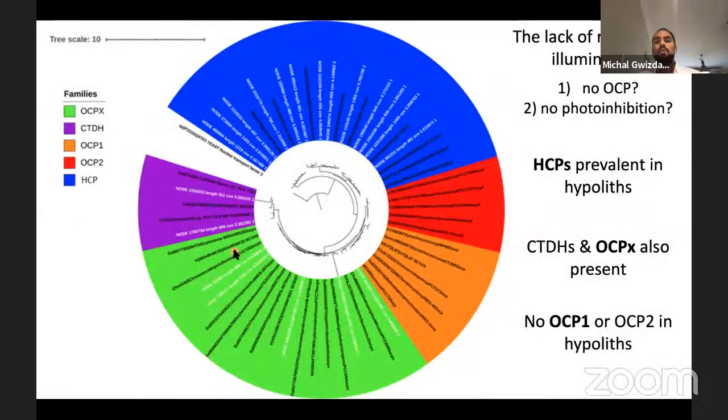So we could ask the question, why don't we see any light stress, or why don't we see any difference in fluorescence? One reason could be that there is no orange carotenoid protein, but the other reason could be that there is no photoinhibition, so there's no light-induced damage to the system. To answer this question, we used a metagenomic tool provided by our collaborators from Professor Dan Cohen's lab. We could look for OCP genes in the metagenome of hypoliths from the Namib Desert. And interestingly, there is no OCP1, so there's no type of OCP that is responsible for photoprotection. So indeed, that confirms that light is not a stress factor for hypoliths in the desert.